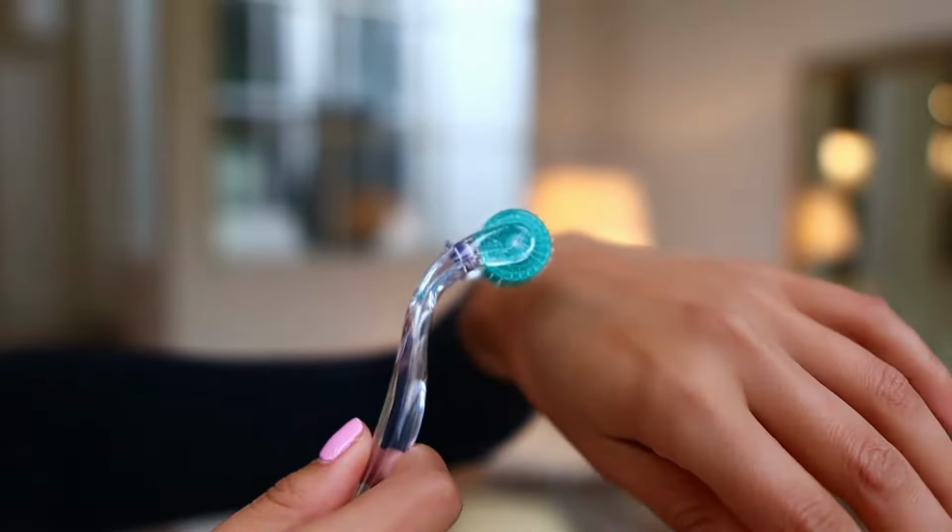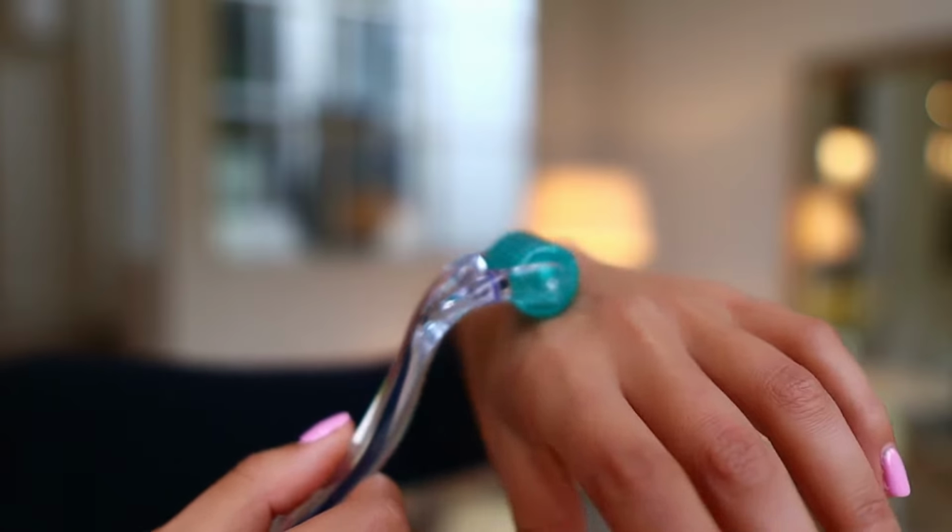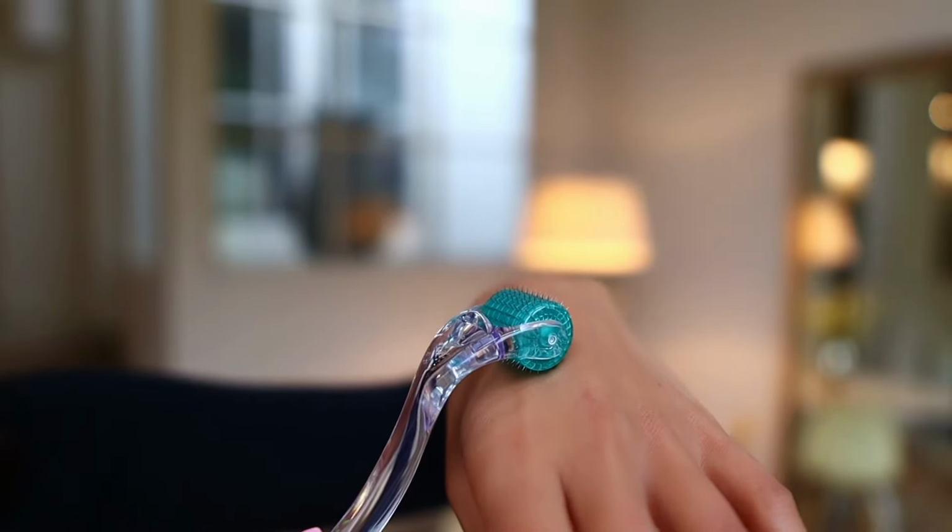My Bia Dermaroller is obviously 1.5 millimeters. If you are concerned about using a longer needle depth, remember that you have full control over the depth it goes. You have your Dermaroller here, and you can choose how far it goes into the skin. Right now I'm just lightly pressing on it, but if I press harder, it goes all the way into the skin. Ouch! You have full control, so it's all about the pressure.